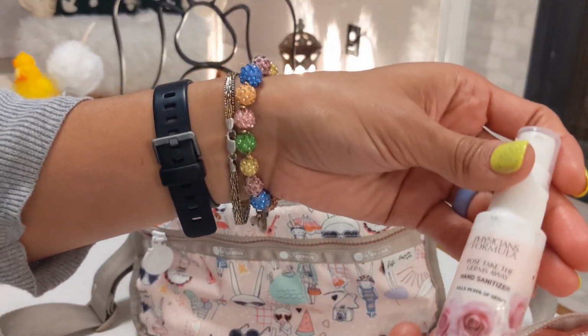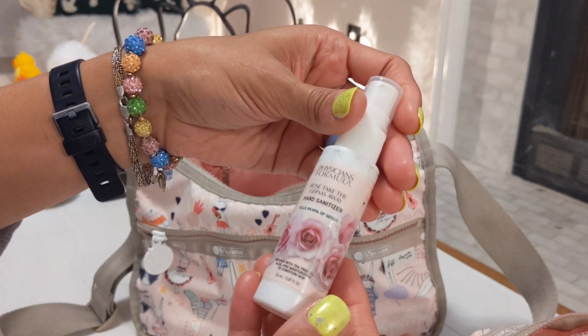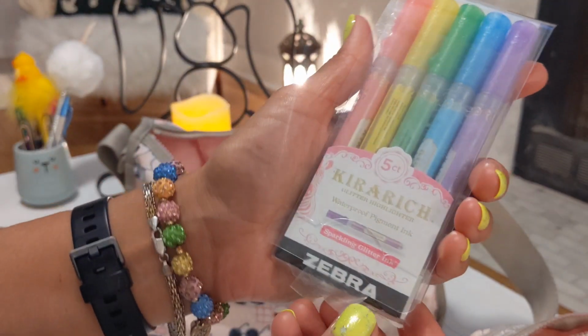The next thing is this Physician's Formula hand sanitizer. And this is just called Rosé Take the Germs Away. So it's rose scented.